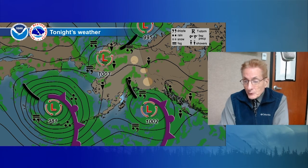Otherwise, a trough there will keep showers and areas of light rain going over western Prince William Sound, southern Kenai Peninsula, right up into, well, northern Cook Inlet. Chance of showers throughout the night tonight. Matanuska-Susitna Valley on up to Cantwell and Denali through the pass to Healy. Chance of showers into, looks like, the Fairbanks area.